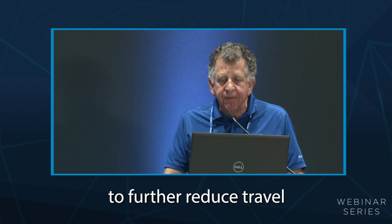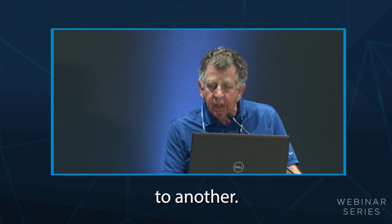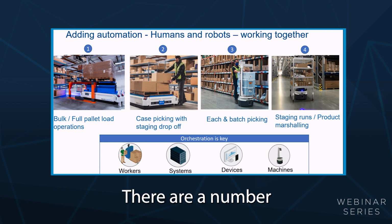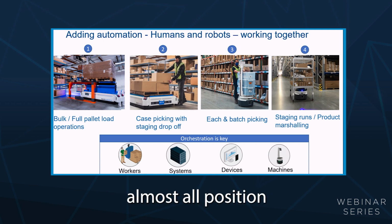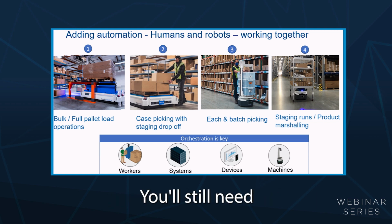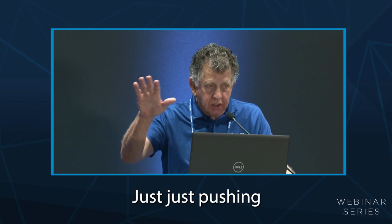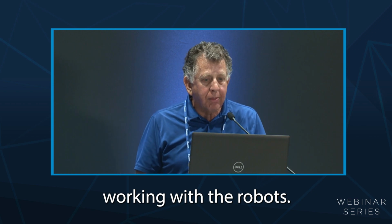Where you have the opportunity to further reduce travel time for units of work to go from one place to another, you can look at the new breed of AMRs to accomplish this. There are a number of companies now offering various flavors of automation, mobile robots, AMRs, almost all positioned to be collaborative with your human workforce. You'll still need orchestration software to coordinate the collaboration of the AMRs with your human workforce. Okay? Just pushing the robots around isn't going to do it. You have to get the people working with the robots.